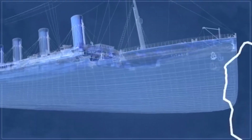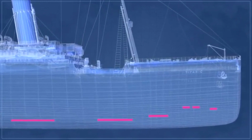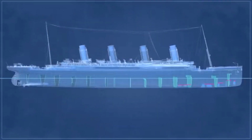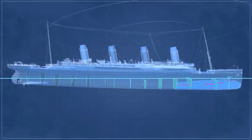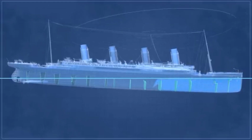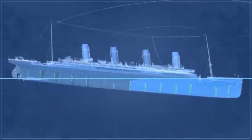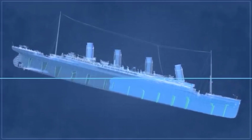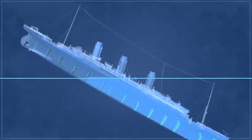The order was given hard a starboard to turn the ship to port, but she struck on the starboard side, tearing as many as 6 different holes in her hull, all along the lines of her hull plates, suggesting that the rivets snapped off. Water poured in at 7 tons per second, 15 times faster than it could be pumped out. The hull was divided into 16 watertight compartments, but they did not extend all the way up to the top of the ship, and so the water flooded into each one at a time as the bow began to sink. Within 45 minutes, 1,500 tons of water were in the front section of the ship, and she snapped in half.